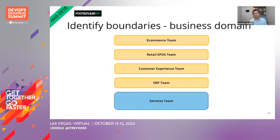And they started by identifying sensible boundaries, typically mapped to business domains. In their world, they came up with e-commerce as a business domain, the retail EPOS systems, customer experience, and ERP, enterprise resource planning. And then they also had what they called a services team. By having these four main business domains that mapped to how the organization treated its own business, there was no handoff in any of these teams. They could take a concept or an idea or a change end to end and own that and deliver it. So they were setting themselves up for a fast flow of change.